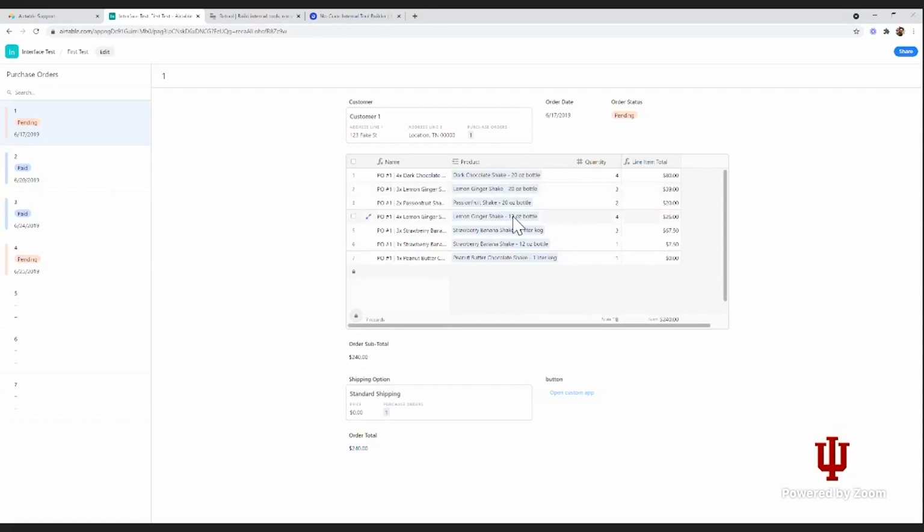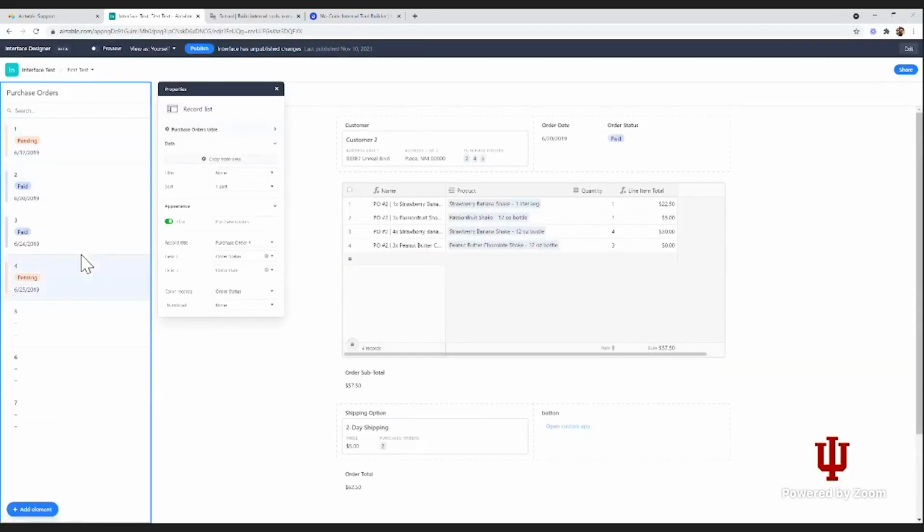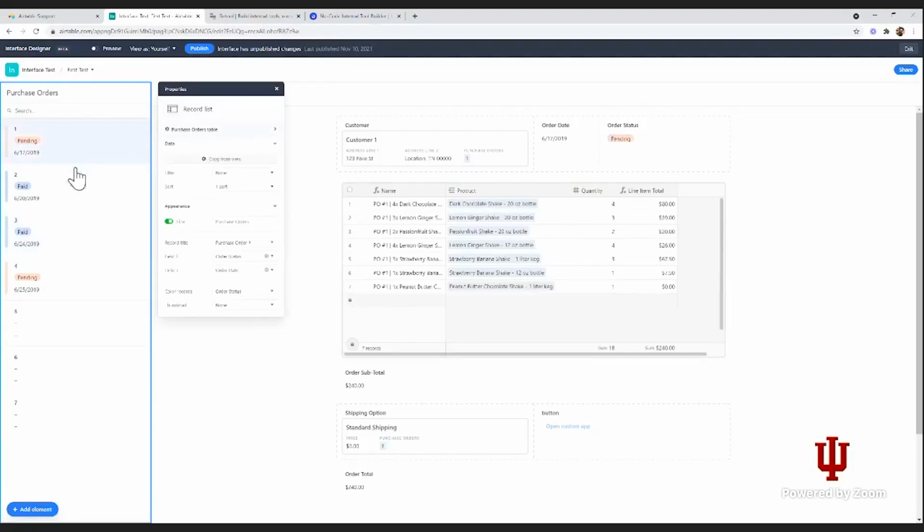But this grid that we're seeing here is all of the linked records to the selected purchase order. I don't know how it's handling this under the hood, because this isn't pulling from a view, it's doing a live filter based on what the selected purchase record is. So there's no established view in my base that says only show me line items for purchase order number 3. It's doing that whenever I make a decision over here.